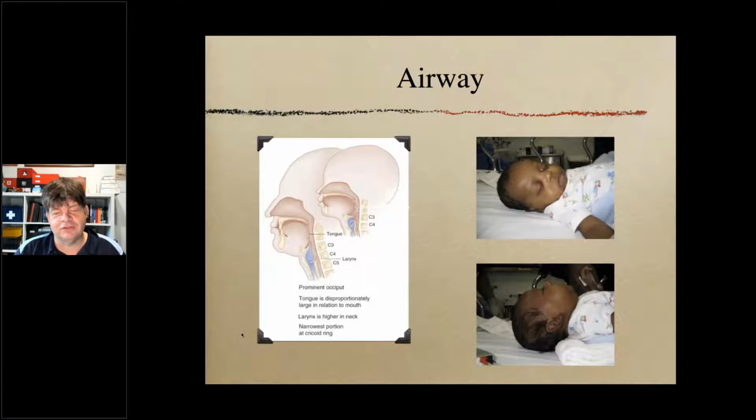So originally, when I was a student, I thought the babies were really very slippery, and that the depression was to keep the head in so they didn't slip around the cot. But no, it's actually to keep them in a nice anatomical position.